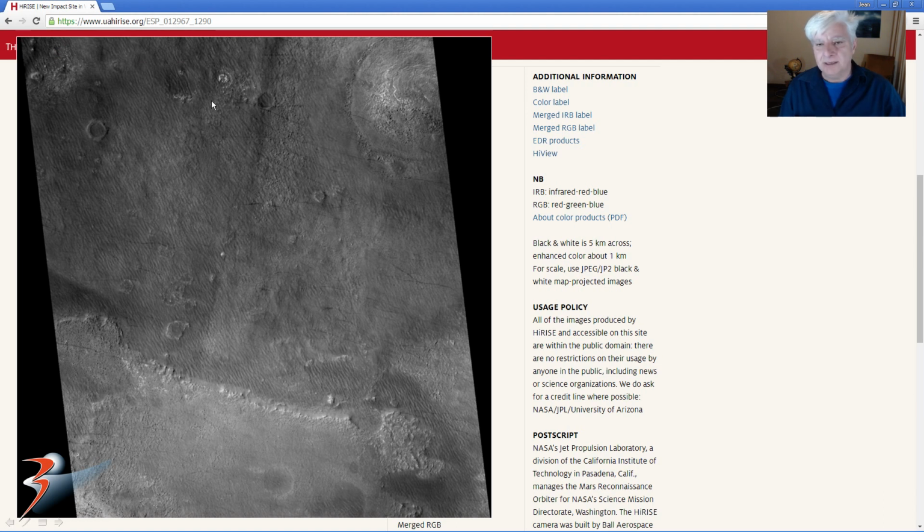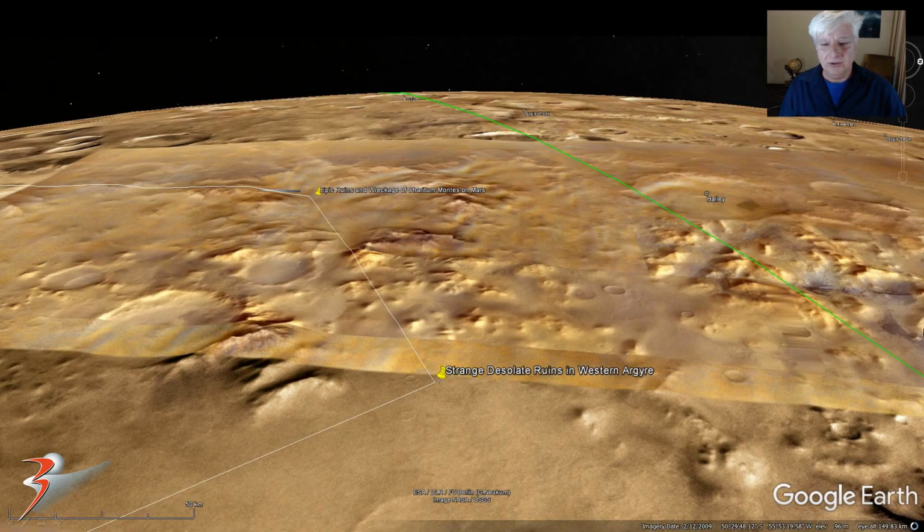We're going to be looking at that structure over there and various other anomalies that I've found scattered throughout this area. And just a quick elevated view from Google Earth Mars to give an idea of the topography. The anomalies we're looking at are located here in this really flat area, and I'll show you some of the other anomalies that I've found around this site.